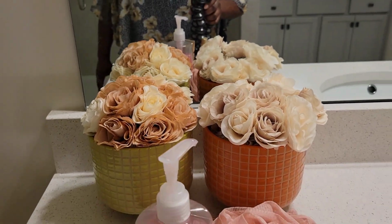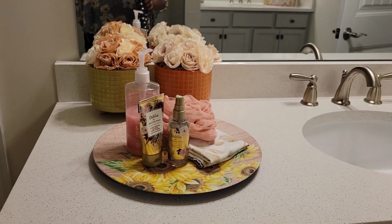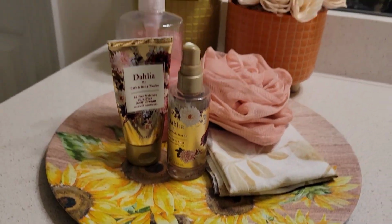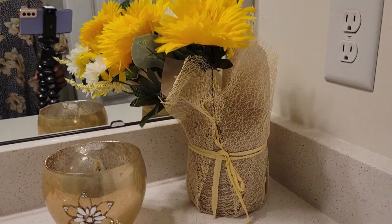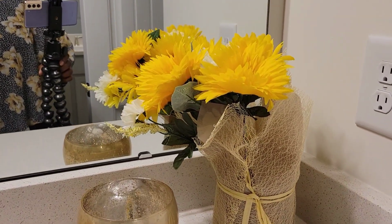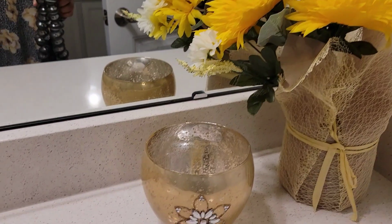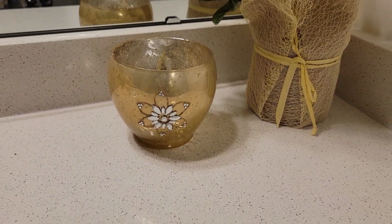You know, you can decorate your bathroom and your home without spending a dime. You really can. Just shuffle things around from room to room. That's just a pretty little plate there. And then over here is a cute flower that I picked up from the dollar store. It was $5. And I like it because it looks like it's wrapped in burlap, sort of, but it's not. And then this beautiful candle holder here. I've had that for 10 years.